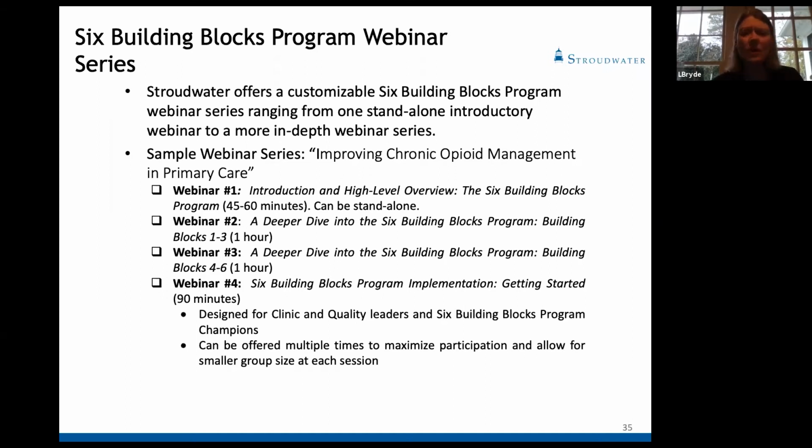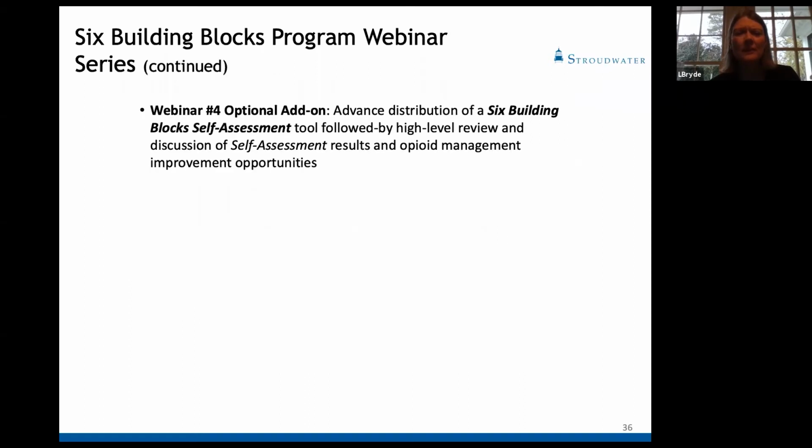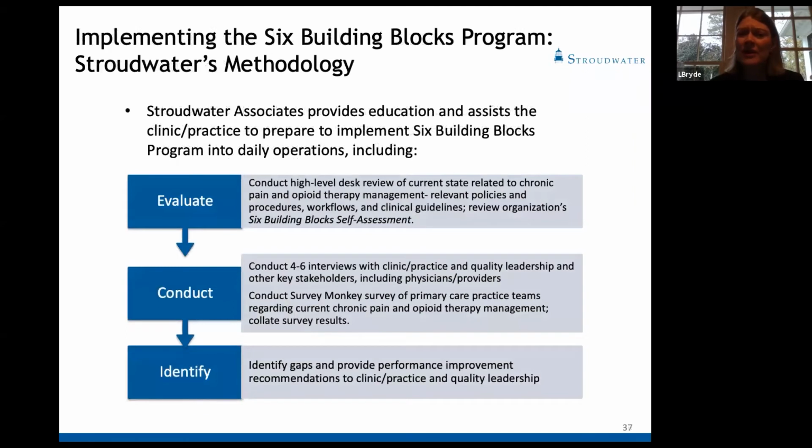And then our second offering is very similar to what you've heard from us already. Lindsay, if you want to advance to the next slide. Our second offering is really around not only education and training, but also implementation support. So very similar to the kinds of things that we do on the quality assessment side and some of the examples that Carl has already shared.